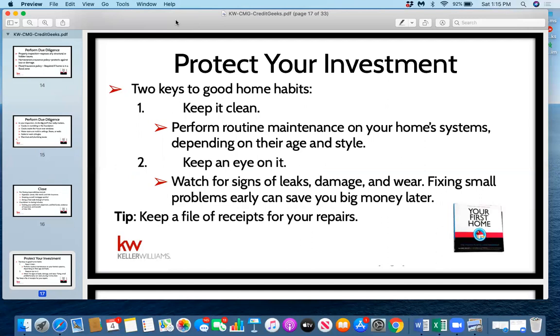Do a walk around the house at least once a month or so. Check the outside, get a good look at the roof. Just make sure everything's good with your house. If you see any signs of leak damage or wear, definitely want to address that as soon as you can, because fixing small problems early can save you a lot of money later on. If you spend a little money to fix a problem early, it could save you from having to pay $1,000 later on if the issue gets bigger and worse over time.